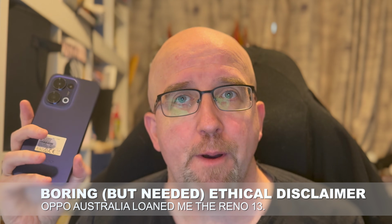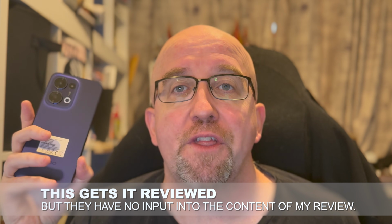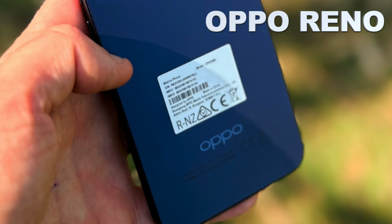But before we start, I should point out that this phone was loaned to me by Oppo Australia. It's going back to them. That's why it's still got the ugly sticker on the back. I point this out just because I think ethical disclosure really is an important thing that's left off way too many YouTube video reviews, but now we can get on with the actual review.